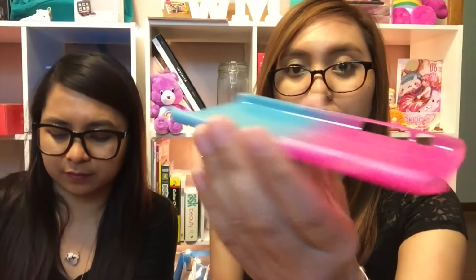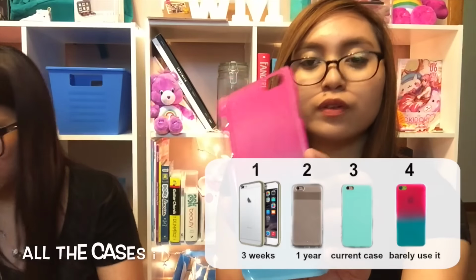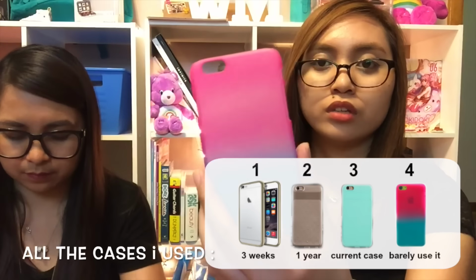So the fourth case that I have for my iPhone is just a regular snap-on case, and as you guys can see, this is not a protective kind of phone case, so it's just for show. It's an ombre color, so that's it. So yeah, that's all the phone cases that we have been through. Now, let's get into the unboxing.